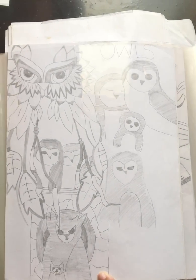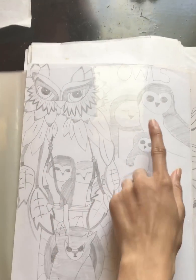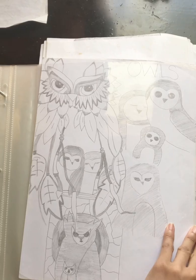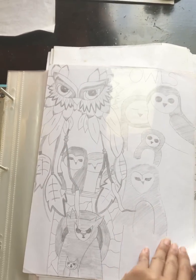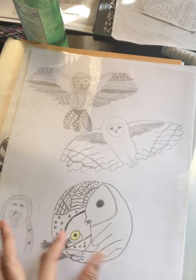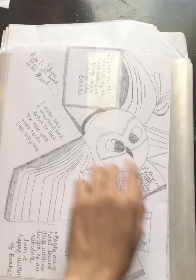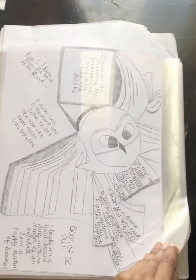Here's some pretty cool owls. This is my favorite one, but all these here are the best. These are some regular looking owls, but these are pretty cool on the side. Here's some more cool owls that I drawn. And here's another owl in the shape of a book. It's pretty cool, guys. Like I told you guys, I get better over time.